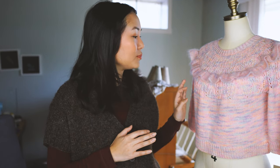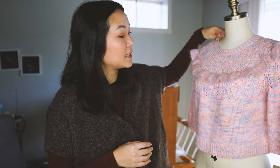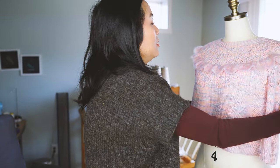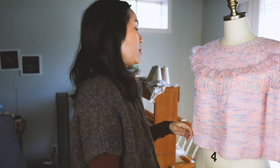So now that we're getting into spring, I'm thinking very seriously about all my spring releases. So I wanted to show you some of the things I have here for that. The first spring release coming in March will be the relaunch of the Effervescent Pullover. Actually, she's a little wonky, hang on. She should be sitting like that.